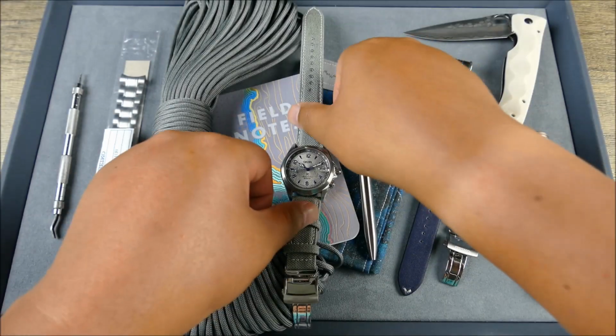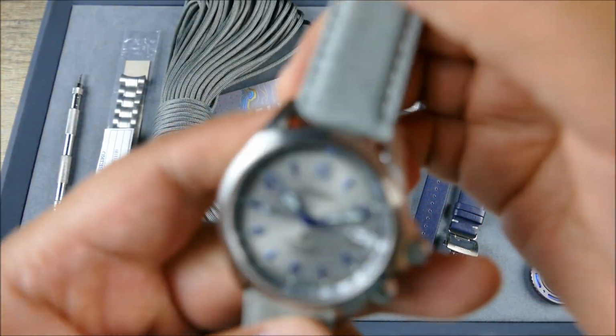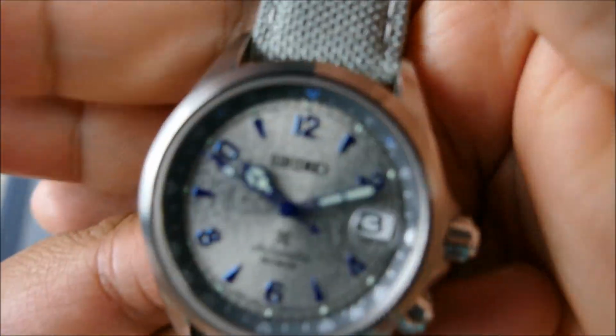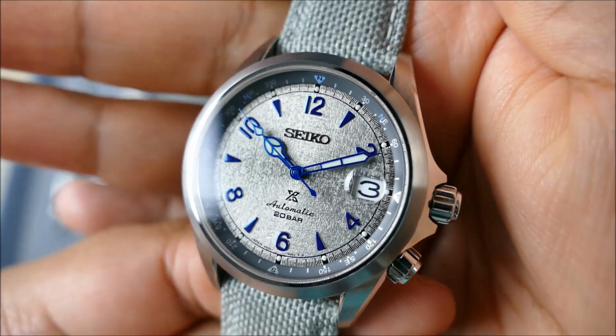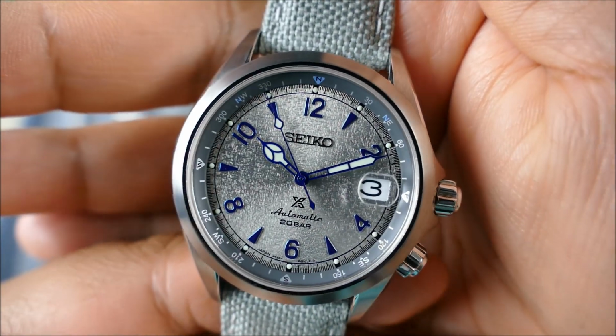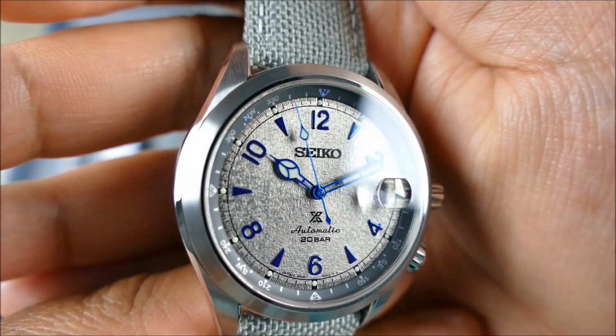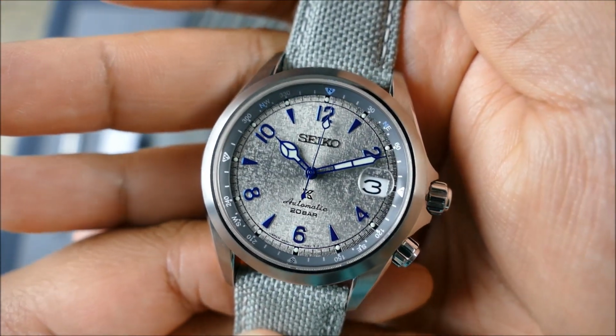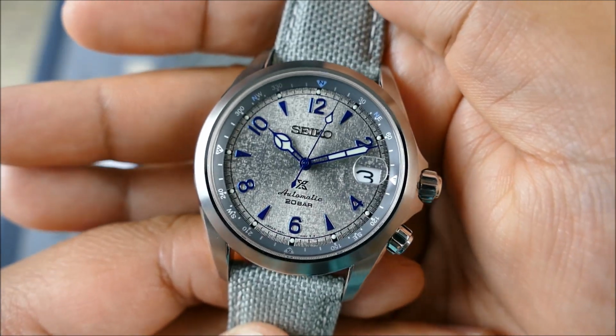Okay, guys, what a piece. Let's get to the main event, which is this dial. Check that out. I'll just give a moment of silence for this. Really beautifully done and extremely legible.